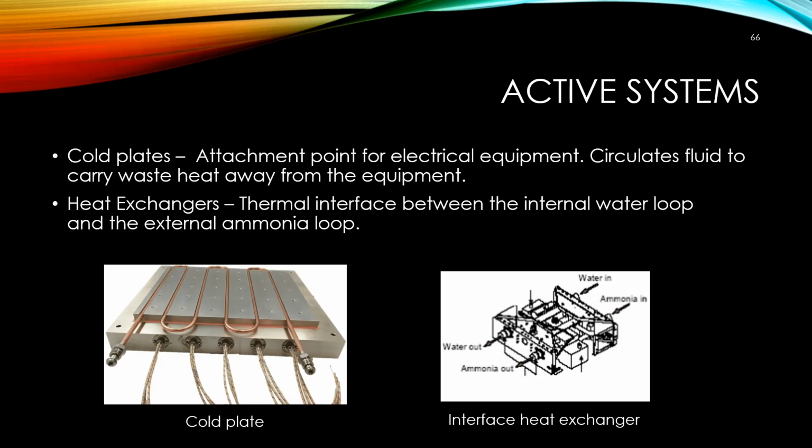And to bridge the gap between the internal cold plates and the ammonia loops, we'll be using heat exchangers. And like I said, it's the thermal interface between the internal water loop and the external ammonia loop.